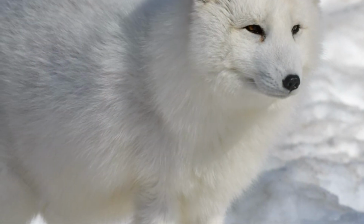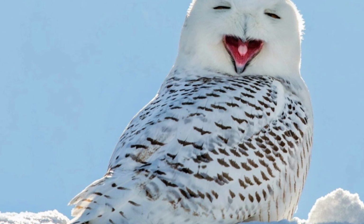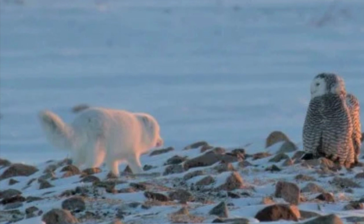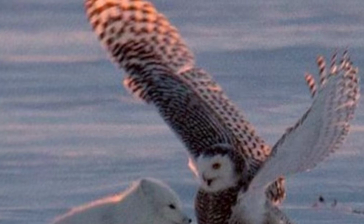Speaking of dangerous, snowy owls and Arctic foxes are enemies in this area. Not joking either. These guys do not like each other. They practically fight whenever they have the chance as well. And it's kind of funny in my opinion. More likely from territory disputes.